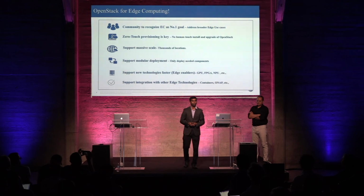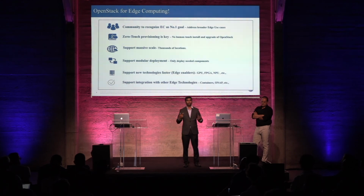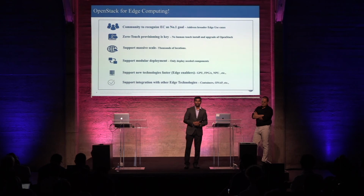The second part is that zero-touch provisioning is key, because that's where we are trying to show here that, especially when you're trying to deploy in 10,000 plus locations, you really need to make sure that everything can be automated. So that's what we are trying to attempt with respect to that prototype and the open source. And supporting mass scale is also very important, because when we talk about 10,000 locations, the whole orchestration, the whole system's control plane needs to support that scale.